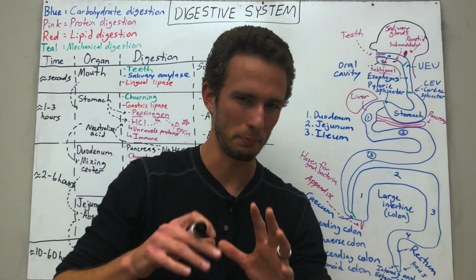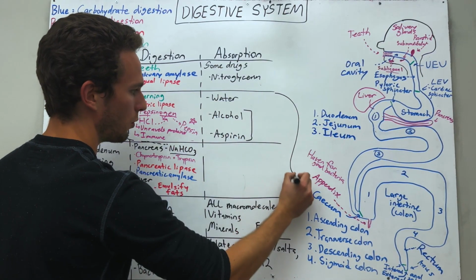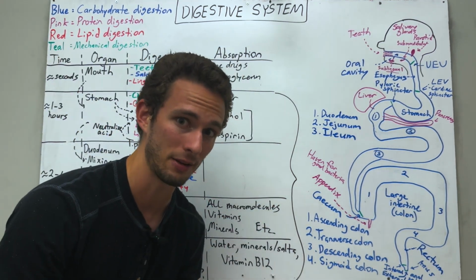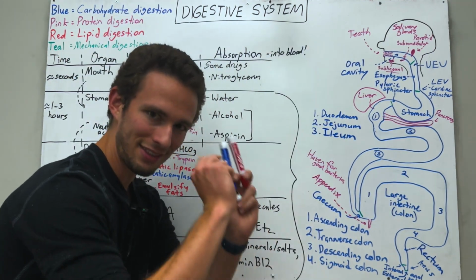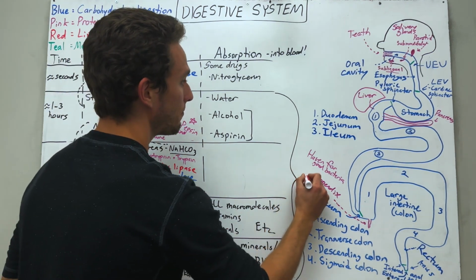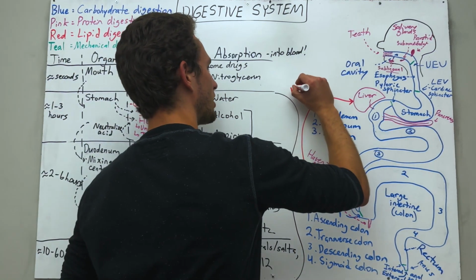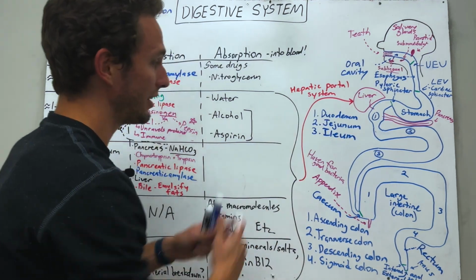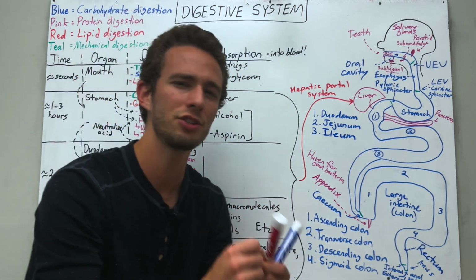Now, I've saved probably the most important point for last. As you can see, basically from the stomach all the way down through the large intestine, we are absorbing basically all of the nutrients that we need. And remember that absorption means to put it into the bloodstream. But everything that is absorbed in these areas is actually going to travel first to the liver. This is called the hepatic portal system. Hepatic usually refers to liver, and what the liver will do is it will take these nutrients and basically decide what to do with them.